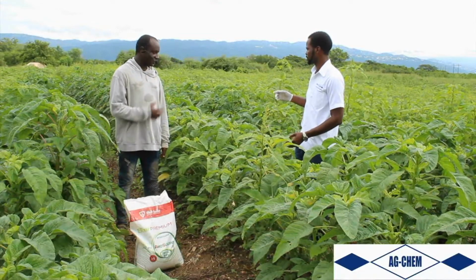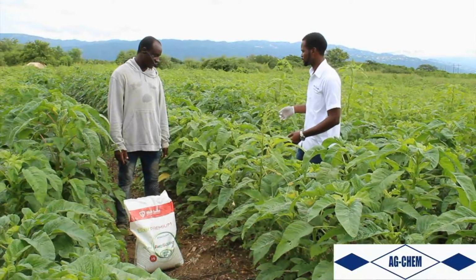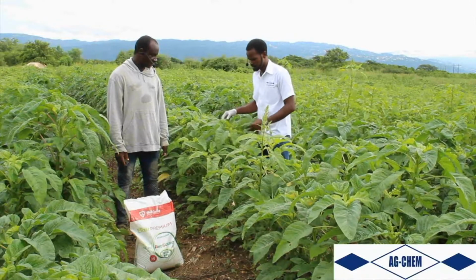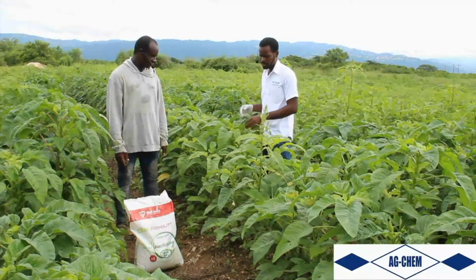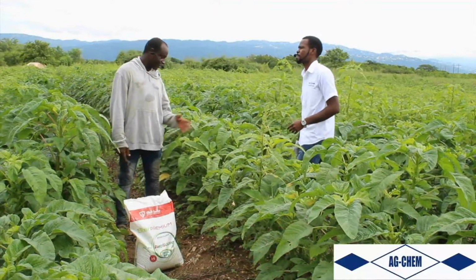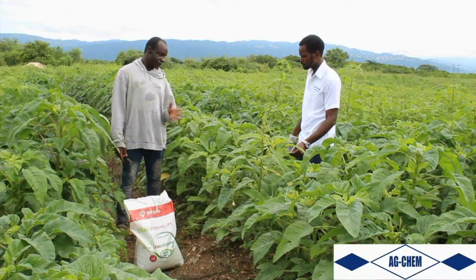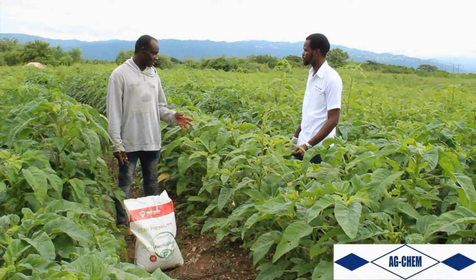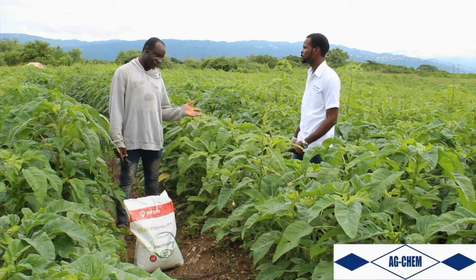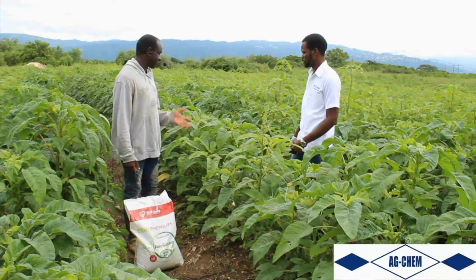All right, wait. So you applied it about 2 weeks ago, right? Yeah. Okay, so that will put us at about October 8th. And since the application, what did you see happening to the fertilizer after applying? The fertilizer takes 3 to 4 days to dissolve in the earth, and after that, about 3 to 5 days, call it a week, you start to see a difference in the plant.